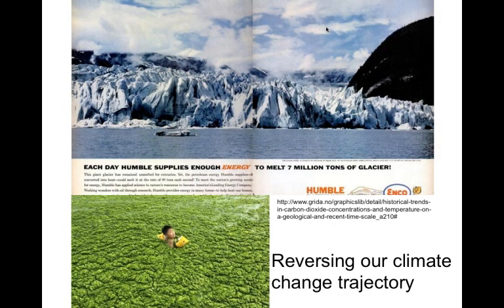I mean, this is just a pretty ironic ad that I found a few months ago by Humble Oil, which later became part of Exxon, where in 1962 in an ad in Life magazine, they boasted that they are creating enough energy to melt 7 million tons of glacier. Yes, no kidding. So obviously we have to change that trajectory that we're on. Otherwise our kids will be swimming like that boy in China, which I don't think we would like to have happened.